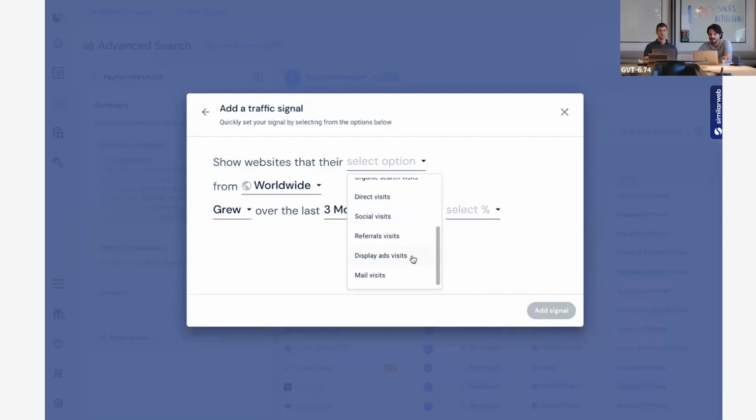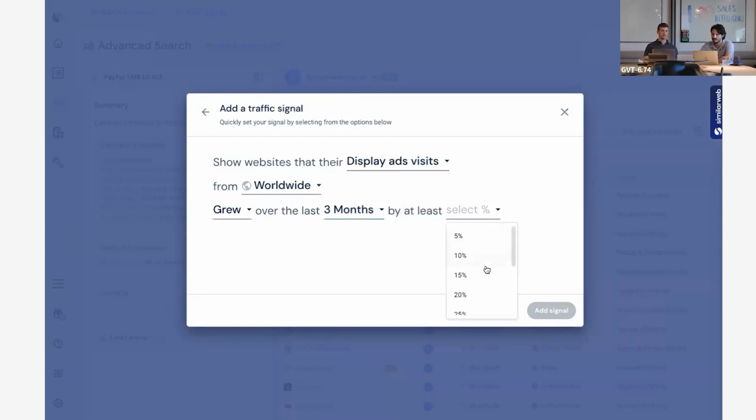So for example, I can select here display ad visits. So I can see, show me all the companies in my list that grew more than 30% of their traffic coming from display ads in the last quarter, or the opposite, where they declined in display in the last quarter. It means that they're having an issue or they're not investing in advertising anymore, or maybe that's the right time, or not the right time, for me to reach out as an ad tech company, if we take that example. So I can really customize the traffic signals to get something that is relevant for my business.